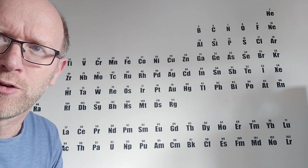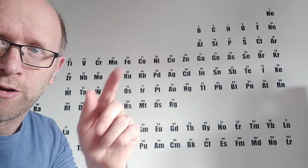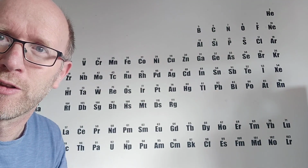When you're back in room 4C, have a look at the periodic table in room 4C, iron is circled because it's a physics lab. It's a physics lab.